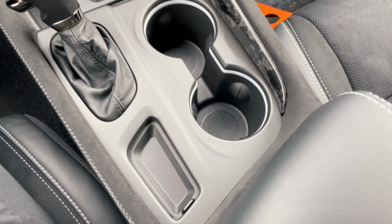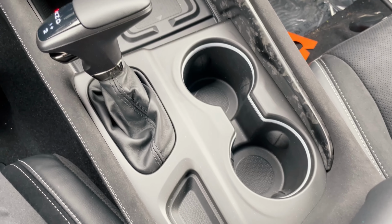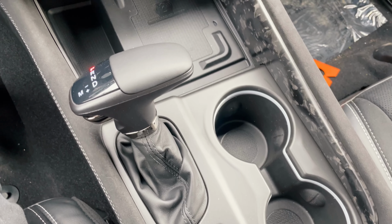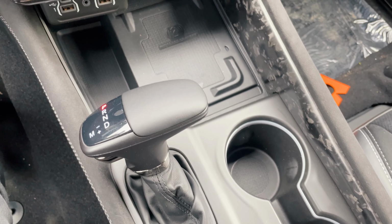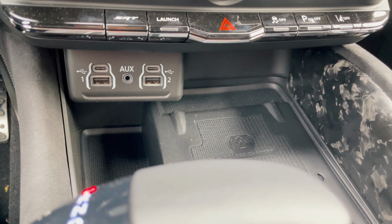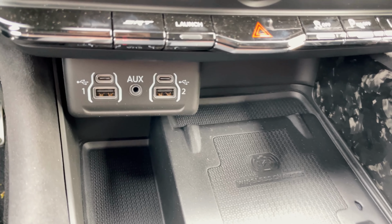Right in front of it, you got a little place for your key, your two cup holders, which are illuminated at night, look absolutely beautiful. You've got your leather wrapped shifter right there, and right in front of that, you've got more storage for small things and a wireless charging pad, which is a must. Above it, you've got USB ports, Type-C and the normal ones, and of course your aux cable as well.